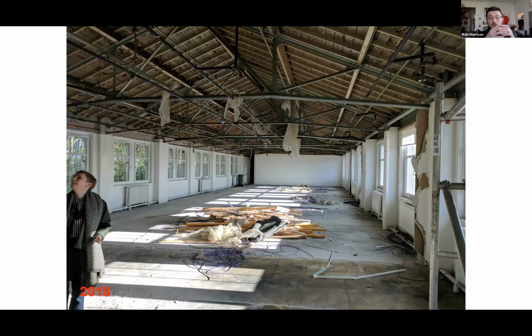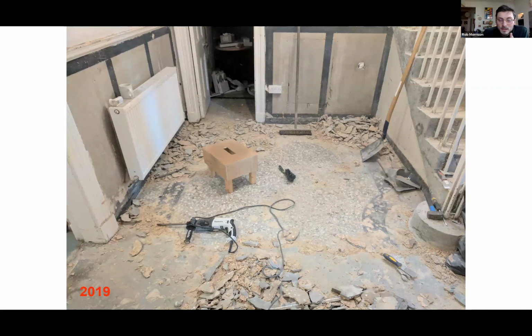And then, yeah, so slowly we discovered this amazing space started to reveal itself to us. We were really fortunate that we didn't discover anything too bad. There were some issues with rot, but nothing that we couldn't overcome. And so this space then was stripped back, again peeling back the layers, discovering lovely terrazzo in the foyer.